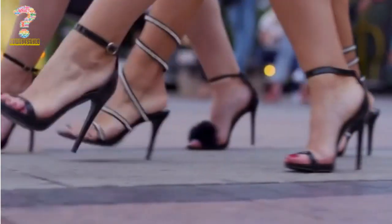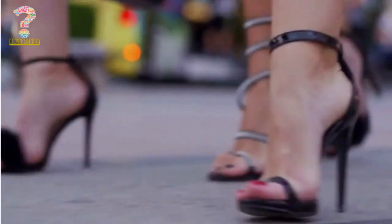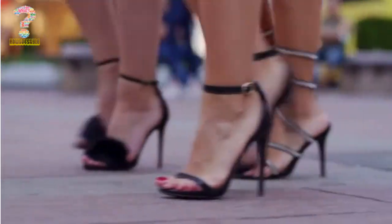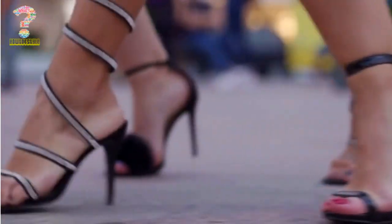So friends, this footwear is a great choice for women looking for a stylish and comfortable shoe that can be worn for multiple occasions. With its versatile design and wide range of colors and materials, it's a shoe that can be dressed up or down, depending on the occasion.